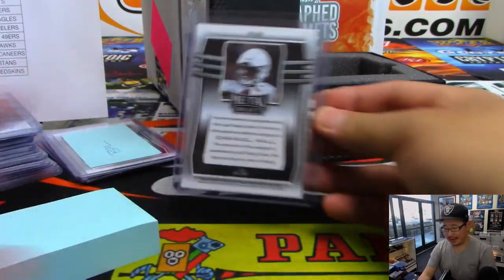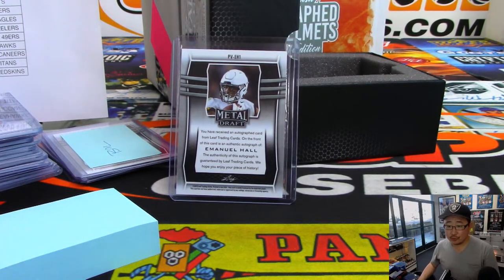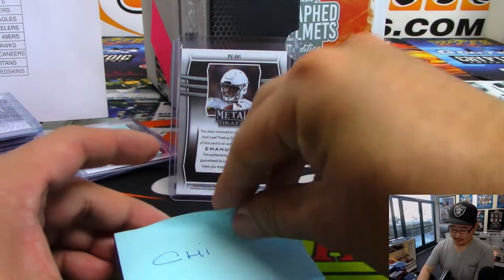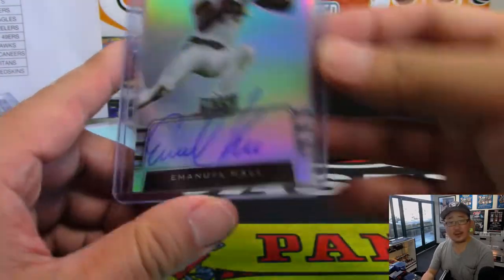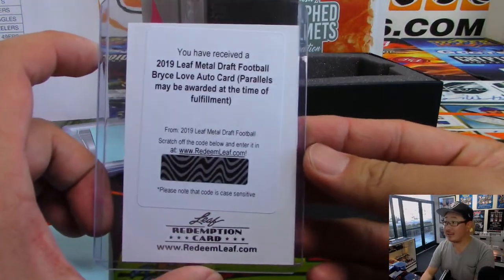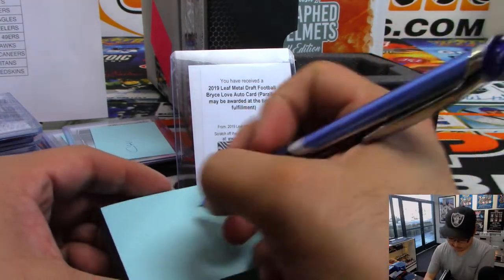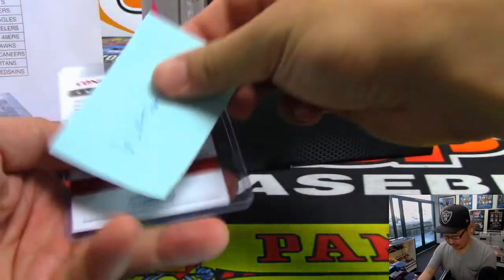Emmanuel Hall, I think, is a Chief. Negative. He is a Bear. And that'll be one for John. It's a nice autograph. Good penmanship. There's Bryce Love, Redemption. Bryce Love is running back for the Redskins. Derek Williams with the Skins.